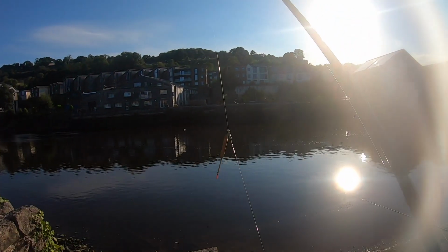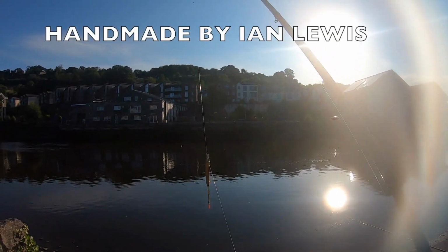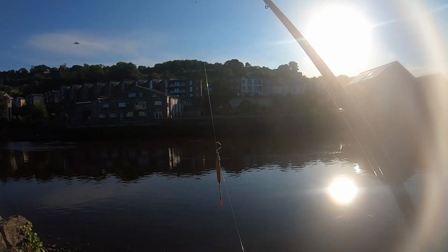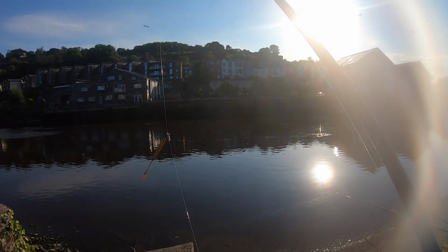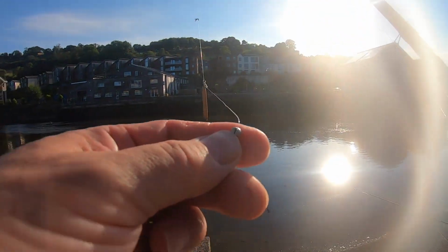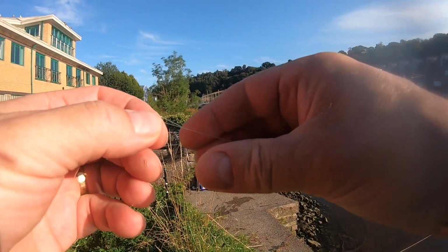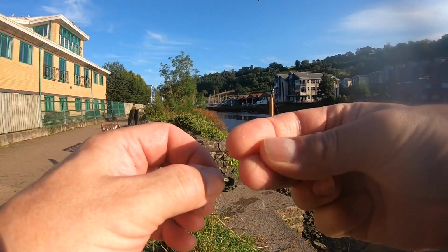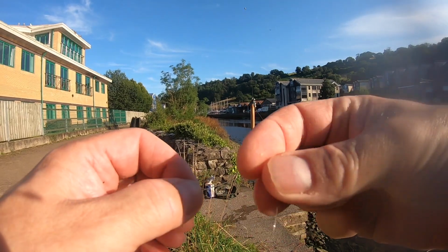It's okay in slow moving water. I wouldn't fish wagglers in fast moving water. You want to be fishing something else then, or fishing from a different angle even. But we'll stick a hook on here. Let's go tie that on with a full blood knot. I like blood knots for lighter lines. And this is 5 pound fluorocarbon I've got on here.